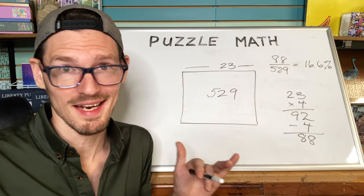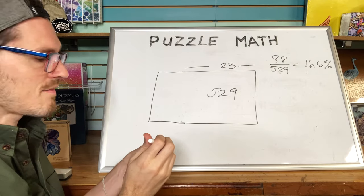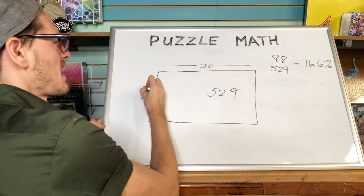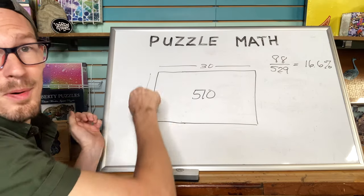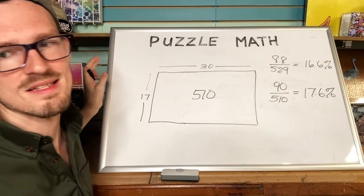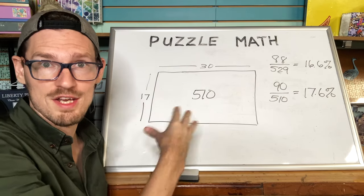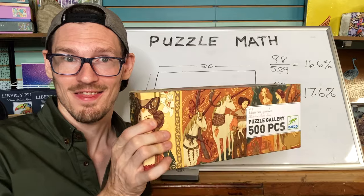Let's start with Edgar, who is really not pleased with our square-shaped puzzle. So let's go ahead and adjust it just a little. And we're going to stretch it into a bit of a rectangle. We'll say that our grid is now 30 pieces by 17. Which means the total area is now 510, and the perimeter is going to be 90 edge pieces. So 90 out of 510 is going to give us 17.6% edge pieces. So that's getting better. So you can start to see the further we stretch our square puzzle out, the more edge pieces we can expect. So there's a type of puzzle that I think Edgar would be pretty pleased with, the panoramic.